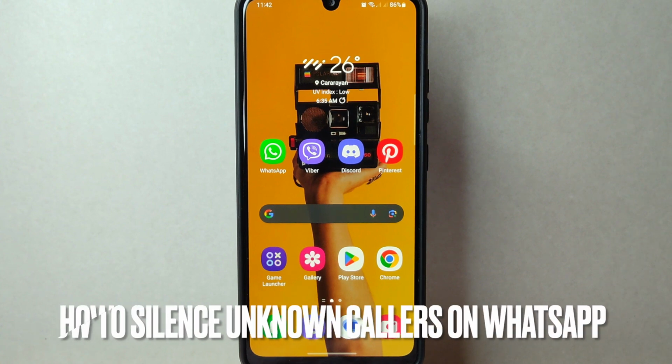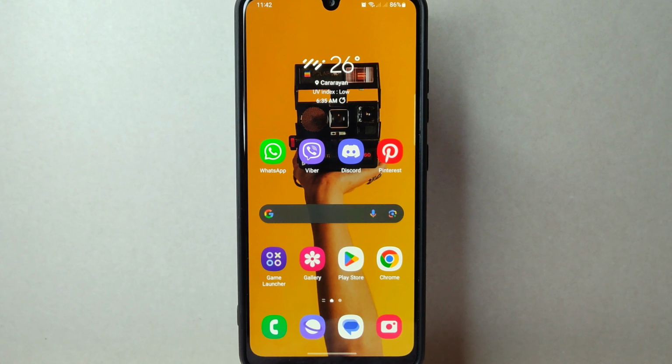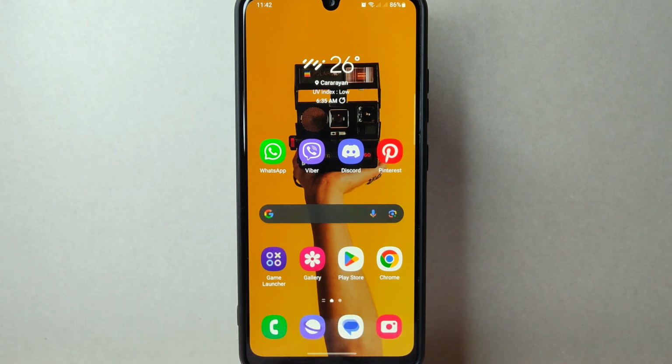Today we're talking about how to silence unknown callers on WhatsApp. Maybe you want to avoid receiving calls from unknown or unwanted numbers, or you prefer to filter your incoming calls. So today I'm going to show you how to silence unknown callers on WhatsApp.